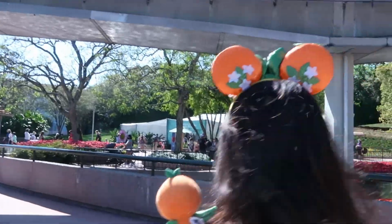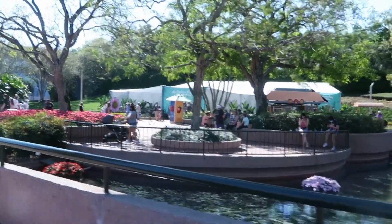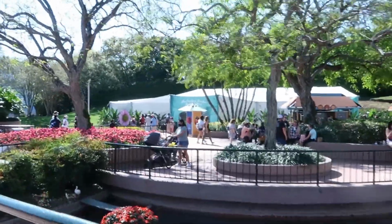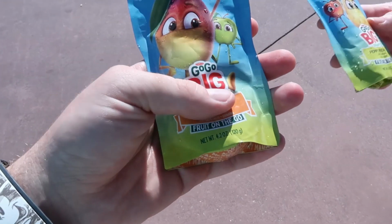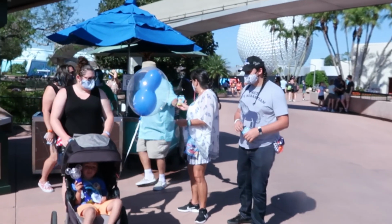I'm glad we came this way because they have a butterfly house over here, and we're gonna wait in the line to do it. There is a small line, hopefully not too big, but we'll wait in it no matter what. So they're giving out free Go-Go Squeeze samples. So they have Mary Mango and a Peppy Pineapple, and they're giving it out over here. Wow, that's kind of cool.